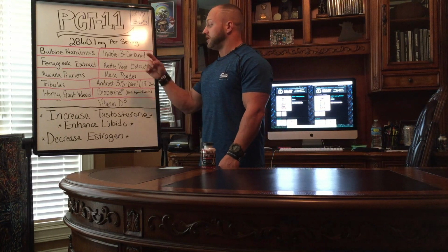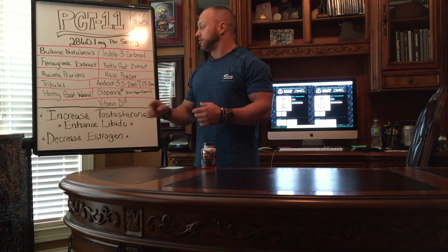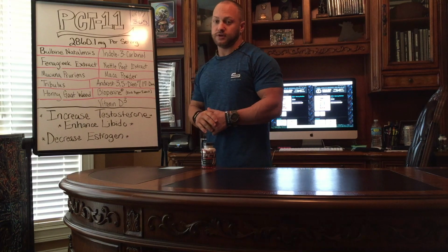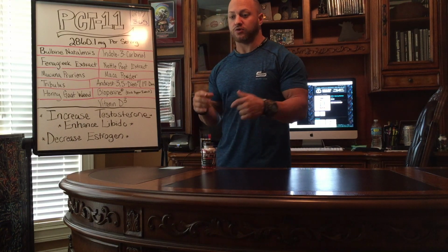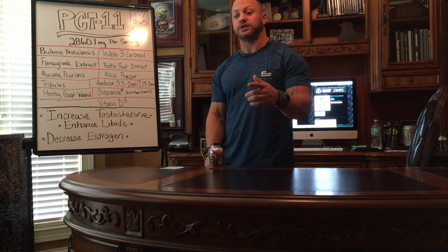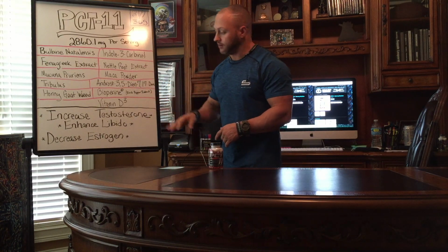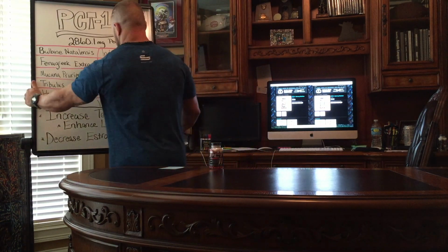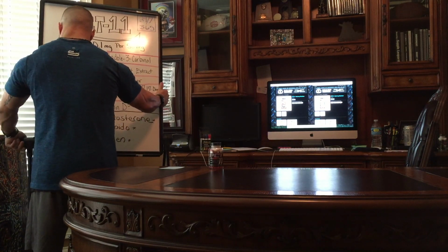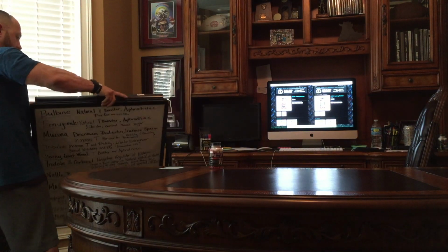Now, of the 11 ingredients, the primary goal of all 11 together is to increase testosterone, enhance libido, and decrease estrogen. I put a few posts up on the internet about questions you guys may have, and they're great. I got a few of them here written down, and I'm going to address those as well as go over a couple bullet points for each ingredient, okay? Now, I'm going to turn the board around. I apologize for this real quick. And it'll show you the few notes I've made for y'all on the ingredients.